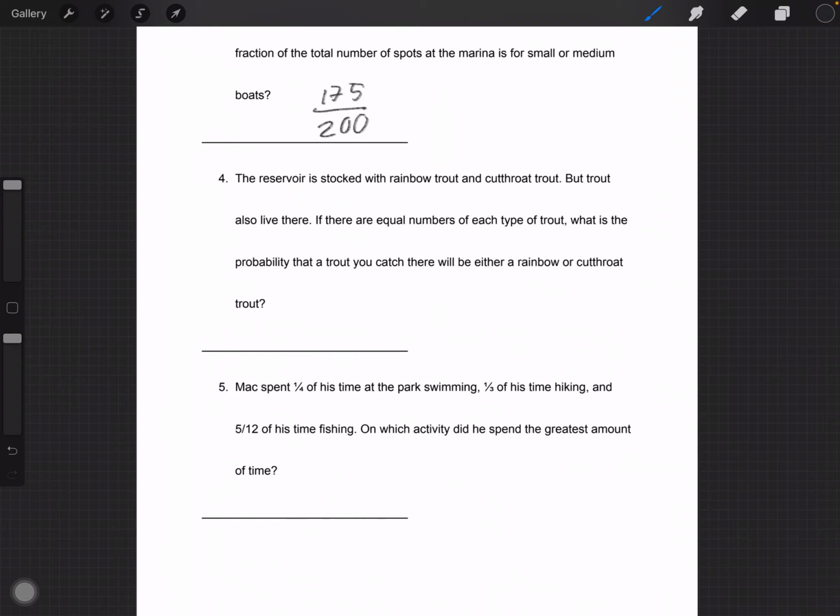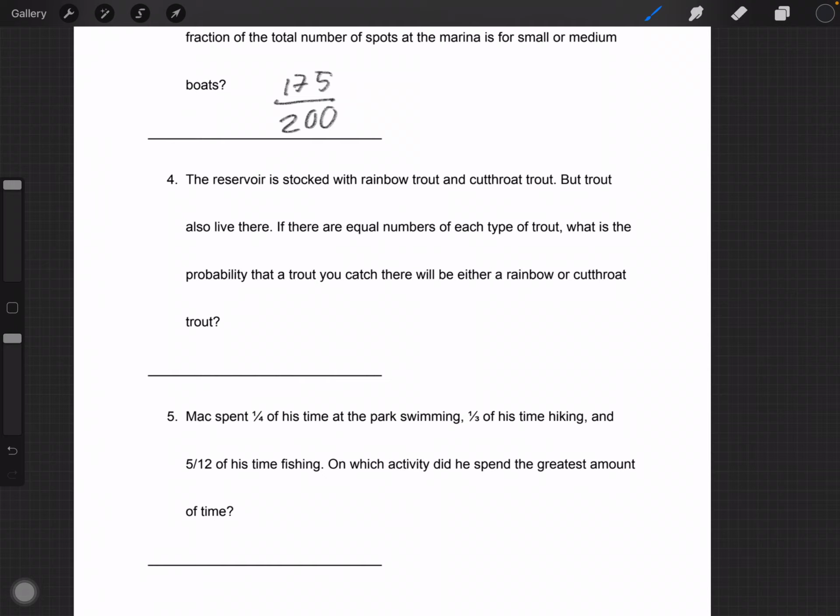Let's do number 4. The reservoir is stocked with rainbow trout and cutthroat trout, but trout also live there. If there are equal numbers of each type of trout, what is the probability that a trout you catch there will be either a rainbow trout or a cutthroat trout? So you have 3 types of trout: rainbow, cutthroat, and just trout. And there are equal amounts of them there. So out of 3, you can get either a rainbow or a cutthroat. So it's 2 out of 3. That would be your answer.